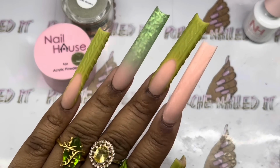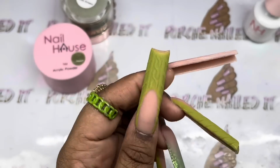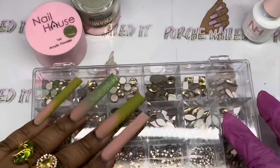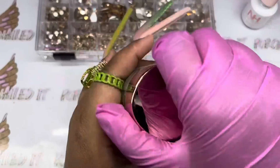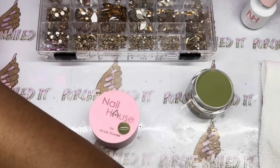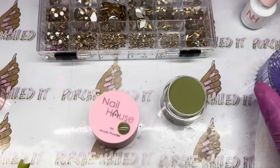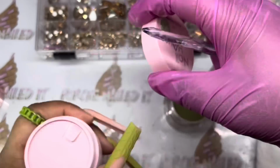All right, y'all, so this is how we are looking so far. I'm absolutely loving that matte sweater look. I love it so much. I love the green by itself. It's just gorgeous. But now we are moving on. I'm going to be creating some 3D flowers on the next fingernail like I was telling you all. I couldn't decide which of these olive greens went well with the whole thing we've got going on here, the color and everything.